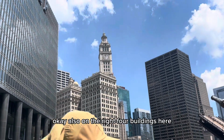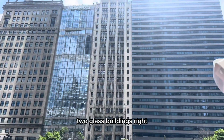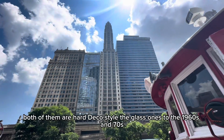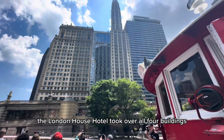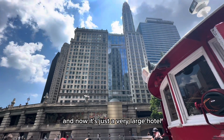Okay, also on the right, four buildings here. They look like they're all squashed together. Two stone buildings, two glass buildings, right? And they used to be four different buildings. The stone ones date to the 1920s. Both of them are Art Deco style. The glass ones to the 1960s and 70s. But not too long ago, the London House Hotel took over all four buildings and squished them together. And now it's just a very large hotel.